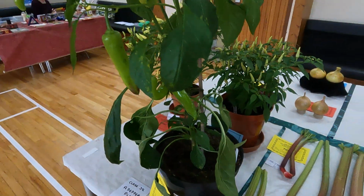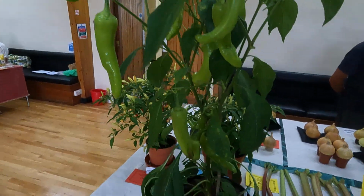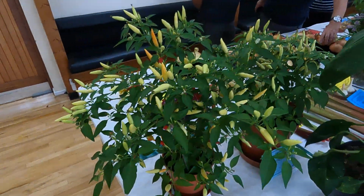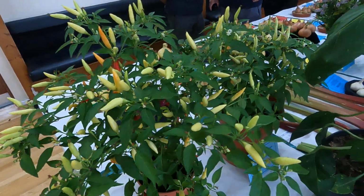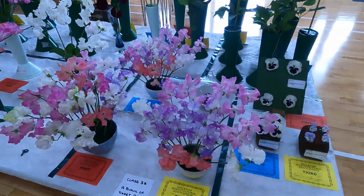There's my chilli. All the chillies fell off when I was driving it up. Managed to get a third. But you can't beat these. What these are like, basket of fire. Oh, look at a few flowers. Sweet peas.